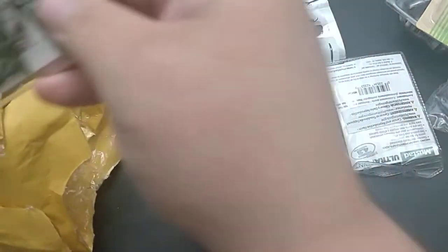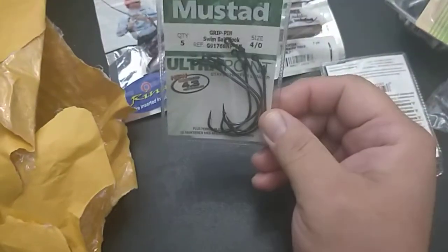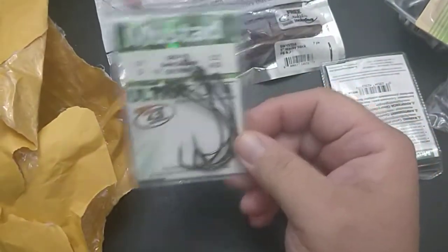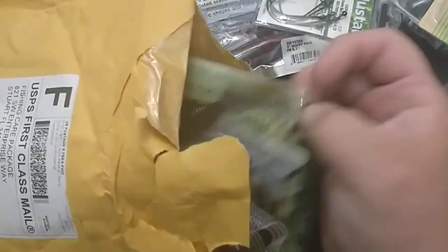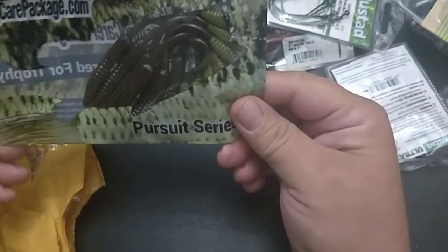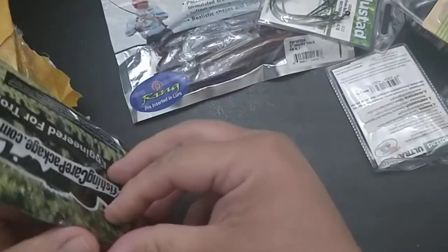All right, so the first thing you get in this, look at there, some more of those Mustad grip pin hooks, some more 4-0 swim bait hooks. That's pretty funny. Okay, so you get a fishing care package, but this is something that I would actually use.